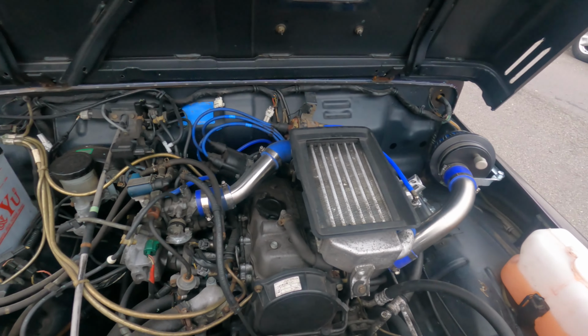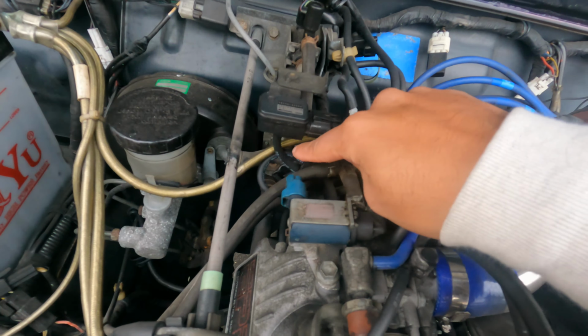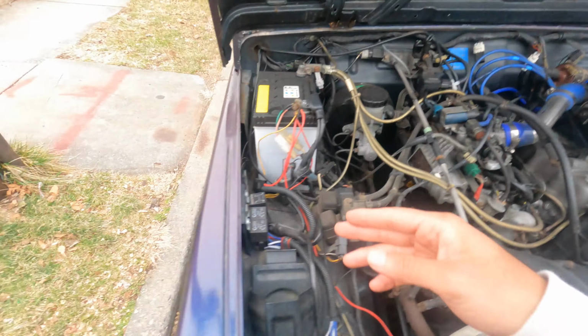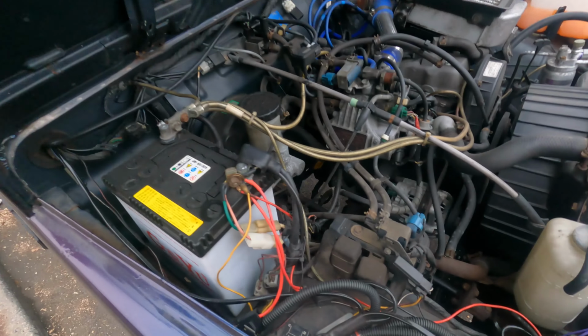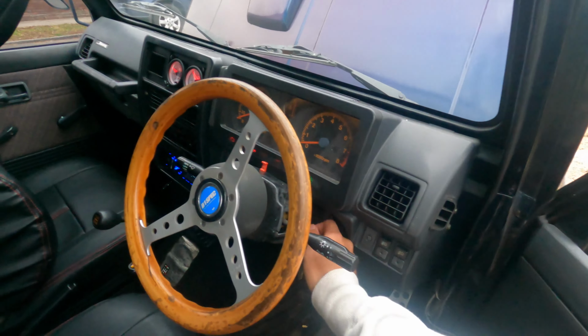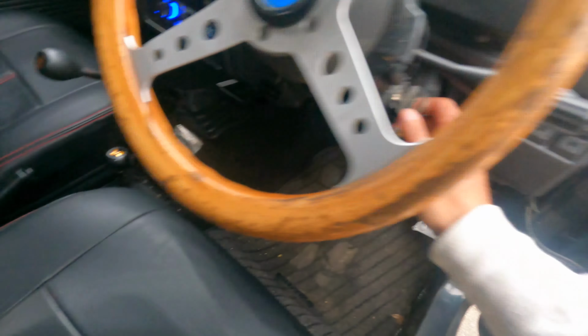This is brand new vacuum lines everywhere. That's something you gotta do ASAP when you get a Jimny. All these lines are really for the boost gauge and all that stuff. But let's start it. Car runs mechanically perfect.